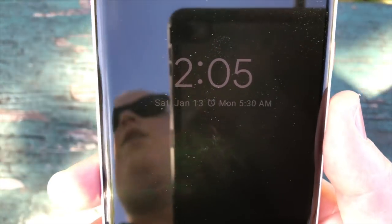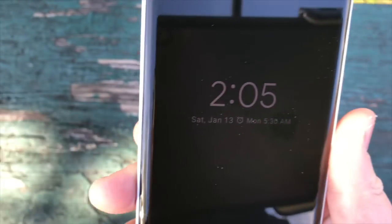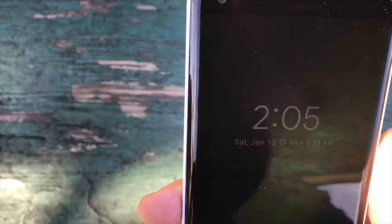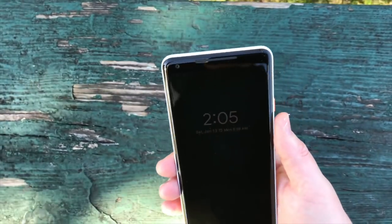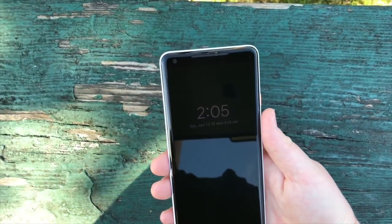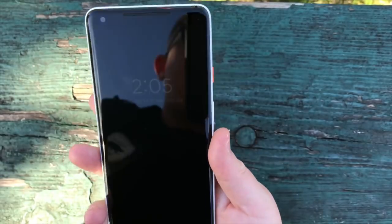You could just see like, hey, oh, I have a Twitter, or I have an Instagram, or I have a text message waiting for me. You could just look over and bam. With the iPhone, you have to unlock it, and then it shows new message, and it doesn't show the entire message on the lock screen until your Face ID links up, and it's not all that great.